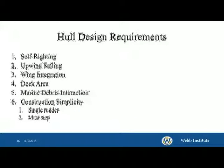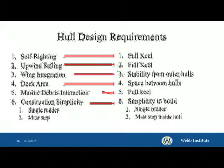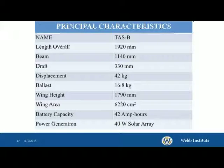So in terms of those hull design requirements that I talked about, we started with a full keel on the trimaran, which is not traditional, but it sheds debris, and your keel can't break off if it's integrated into the hull. The stability from the outer hulls helps lower the roll angles, the deck area, the space between the hulls, as I discussed. And then you can put a single rudder on the center hull, and you can put the mast step inside the hull. And we considered this simple, and that may have been a mistake, and I'll talk about why that didn't go so well later on. So the principal characteristics of the vessel: just under 2 meters, displacement of 42 kilograms, and a 40-watt solar array for power generation.